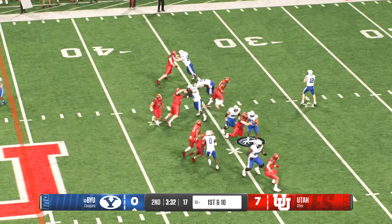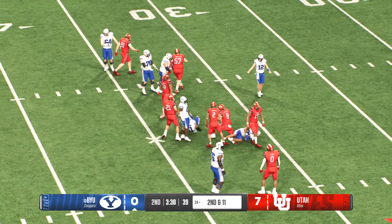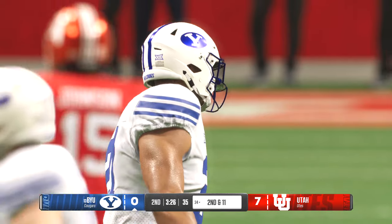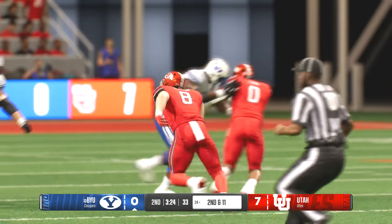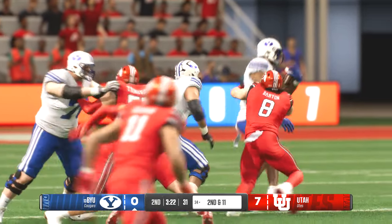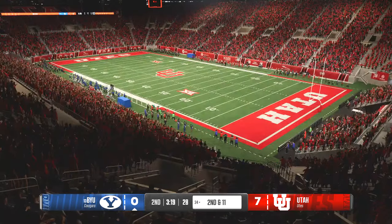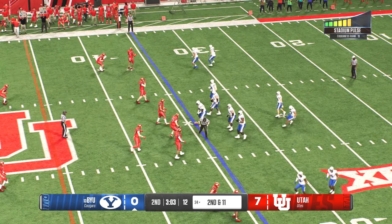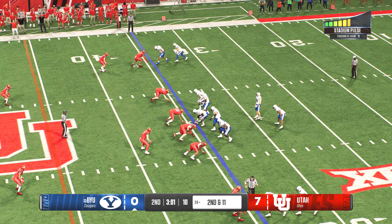They're going to run it here. They'll stop him behind the line for a loss of one. Well, they run it right into a blitz, and that linebacker was coming downhill, Kirk. Man, what a time to call that blitz here by the defensive coordinator. And you're right, he shoots right through that A-gap. Really, the back had nowhere to go. By the time he got the ball in his hands, the linebacker's right in his face.